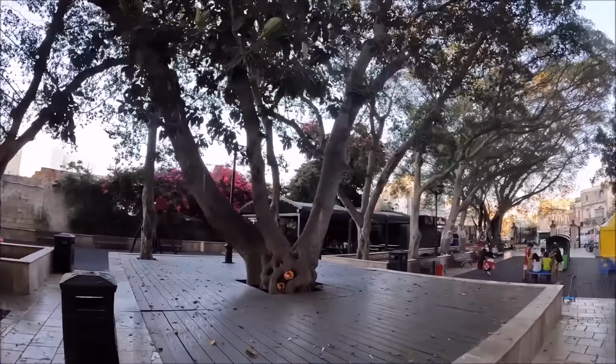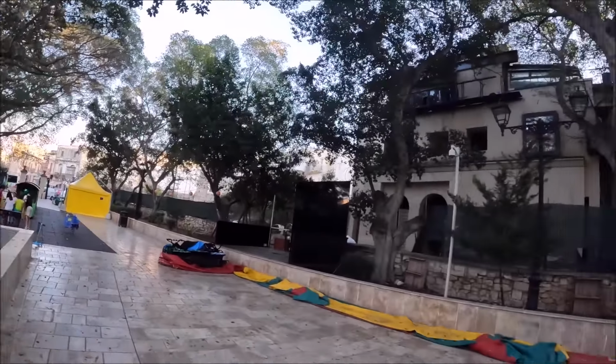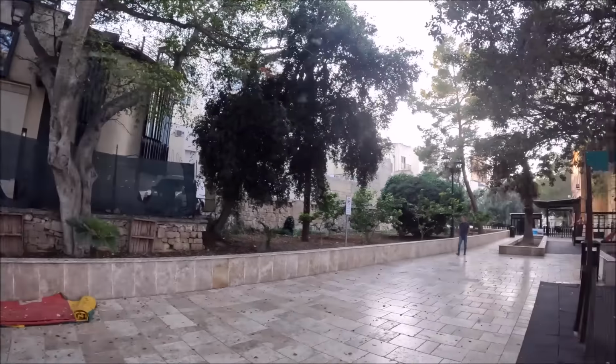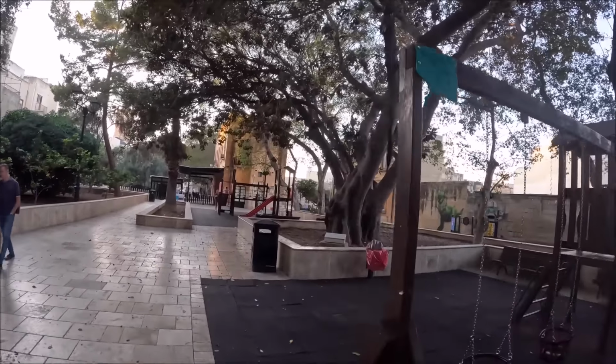Sun just going down, so it's a little bit dark here. I thought it might catch a bit more light. Well, they had a party here, Halloween party, because there's still pumpkins. Wow, mosquitoes. So here's the station.